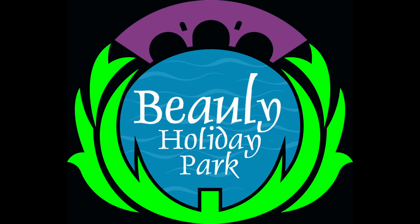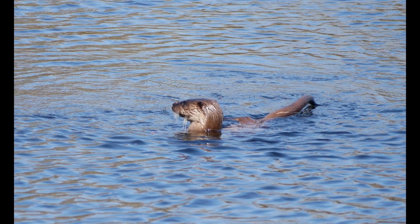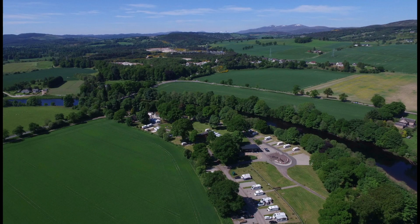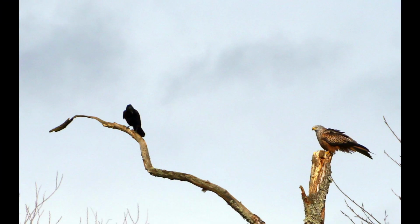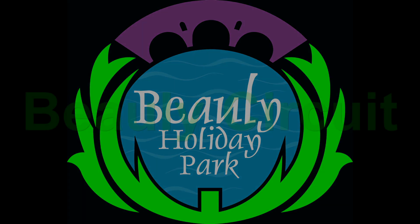And there's a place in the Scottish Highlands, it's so peaceful, time just melts away. My van is packed and I'm camping at Beauly Holiday Park.